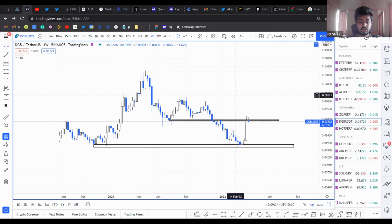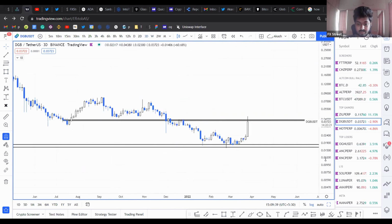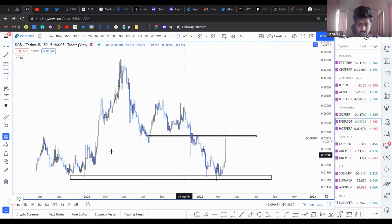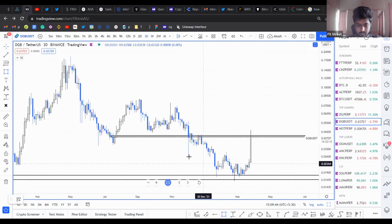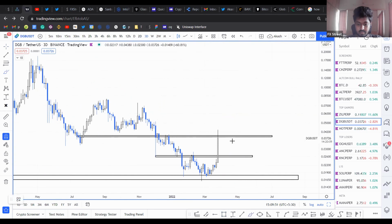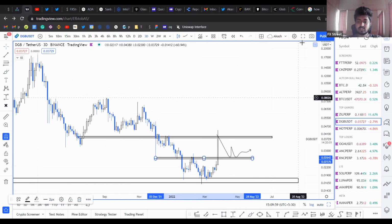So what can you expect from Zilliqa? Not a lot from a weekly perspective. From a 3-day chart, you can expect the price to head back to these levels here, which is 0.025 to 0.026.